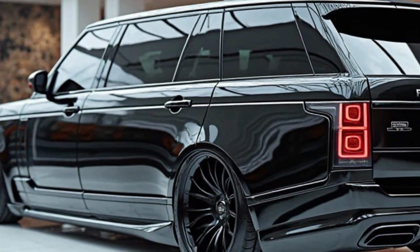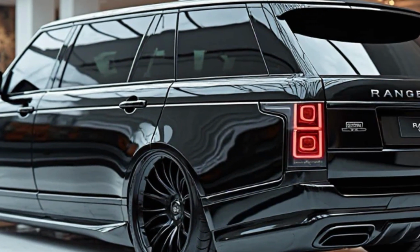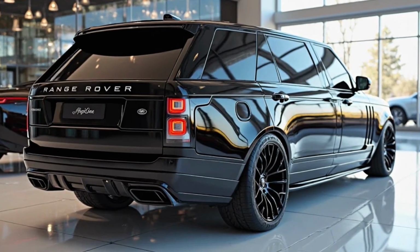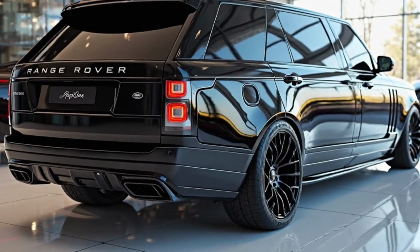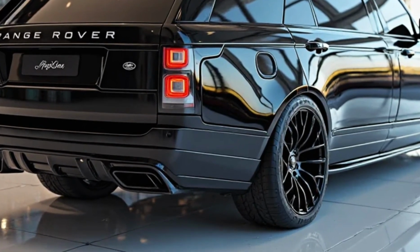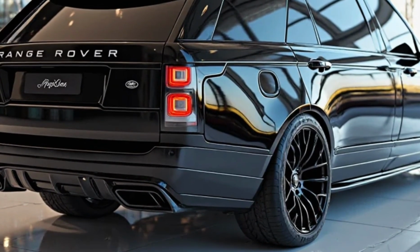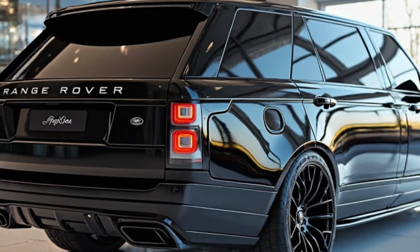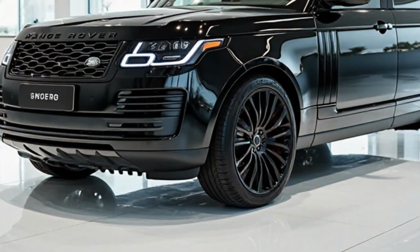From the outside, it maintains that unmistakable silhouette, sleek, clean, and imposing, but with refined updates. A new front grille design, slimmer LED headlights, and flush door handles all add a touch of modern sophistication. The overall look is minimal yet bold, striking the perfect balance between tradition and innovation.